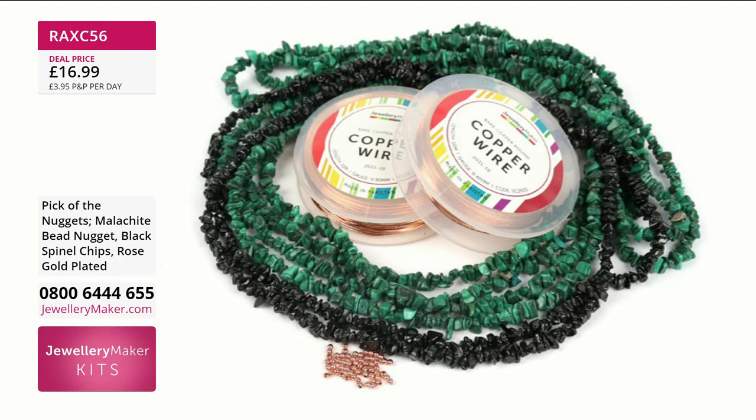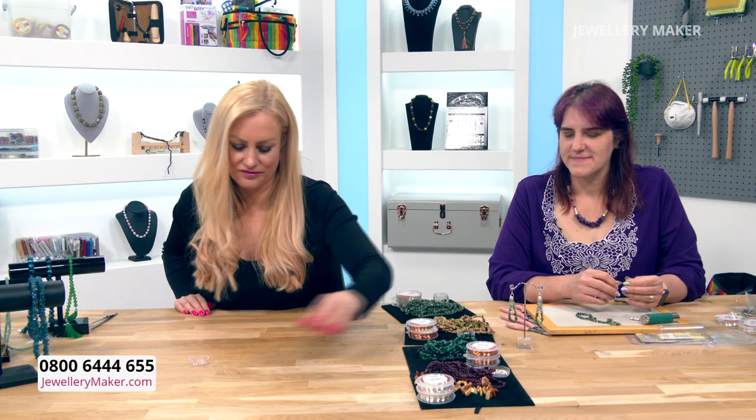I love this next kit too. Which one's this called?